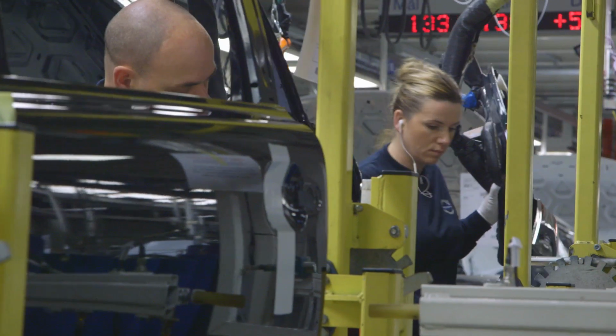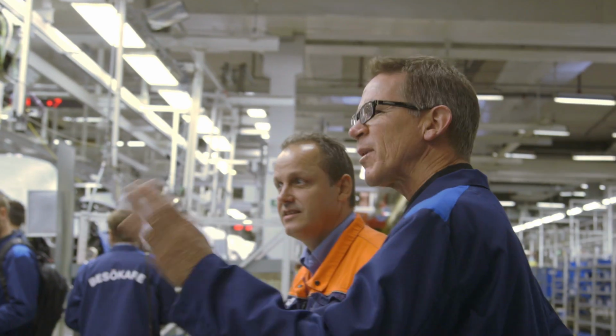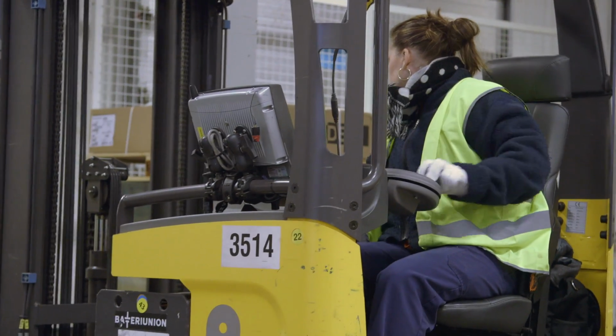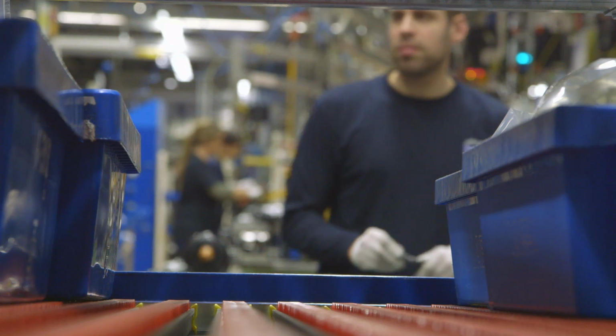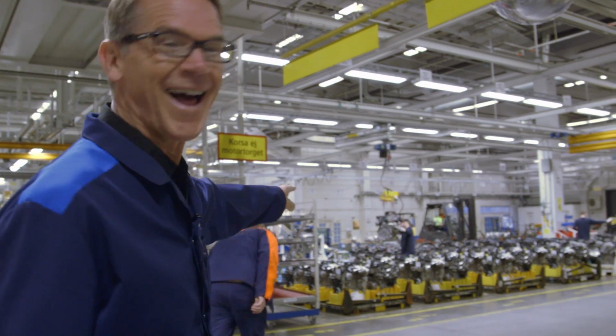I was in fact pleasantly surprised to see that there was a fairly high number of women working on the production line. They're probably just doing a little bit better job than the guys, don't you think? I don't know what to say on that one. I think everybody's good here. Other plants I've been in the United States anyway, it's all guys.